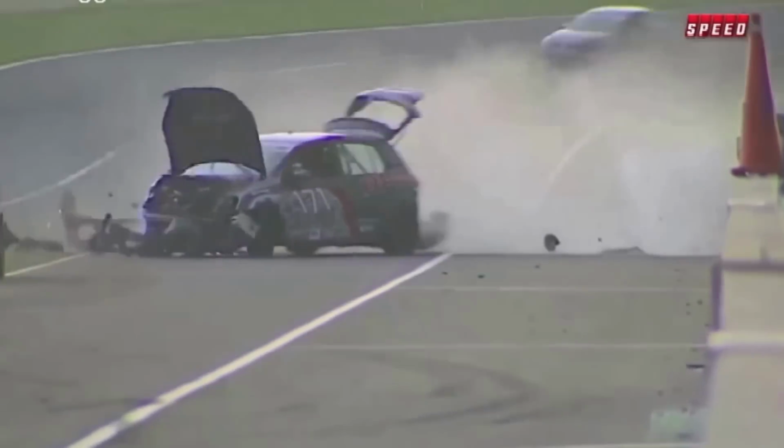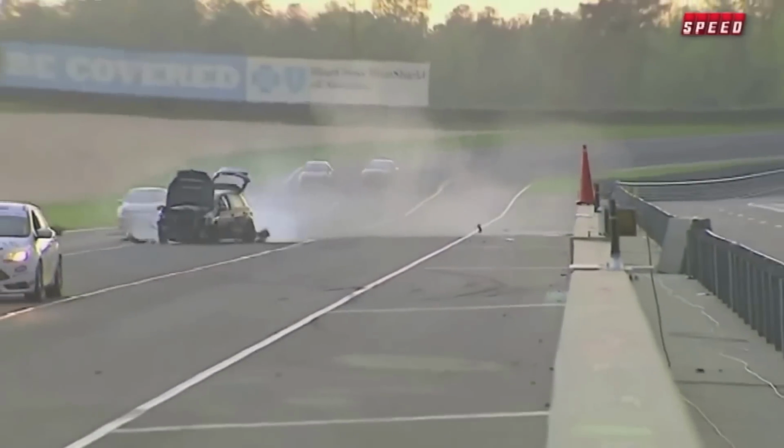This is brutal. Got bumped right there, got turned. Watch this. Oh, it's a huge side impact, luckily on the passenger side, not the driver's.